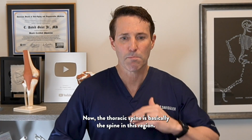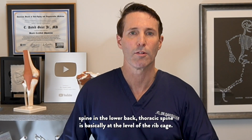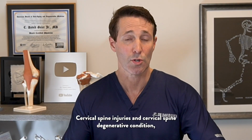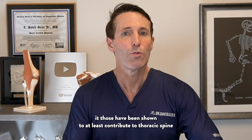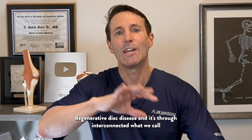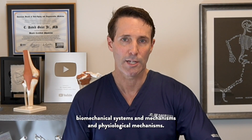Now, the thoracic spine is basically the spine in this region. Cervical spine in the neck, lumbar spine in the lower back. Thoracic spine is basically at the level of the rib cage. Cervical spine injuries and cervical spine degenerative conditions, again, of the neck, have been shown to at least contribute to thoracic spine degenerative disc disease, and it's through interconnected biomechanical and physiological mechanisms.